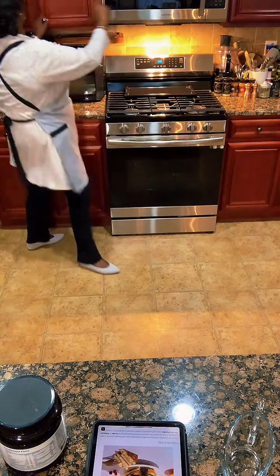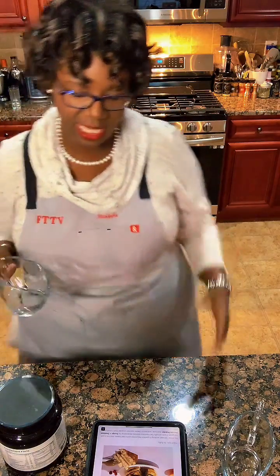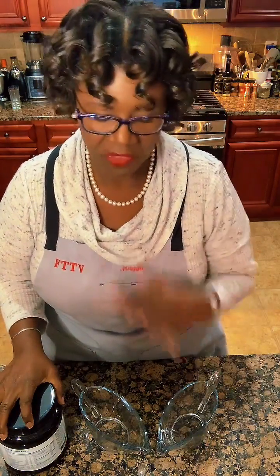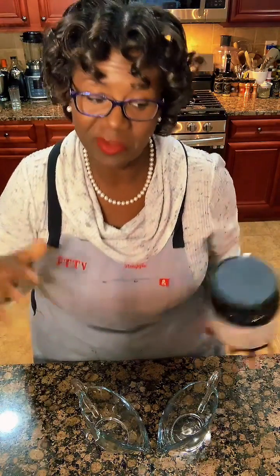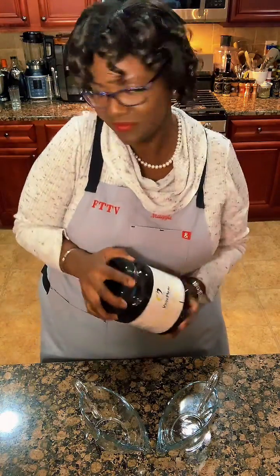I'm cooking up pancakes for y'all today. Protein pancakes, all right? If you wanna be able to eat pancakes and not have the carb overload, if you want to be able to eat pancakes and not crash after, this has been a lifesaver for me. So we're making chocolate pancakes today because I got chocolate protein powder. Try it with vanilla.